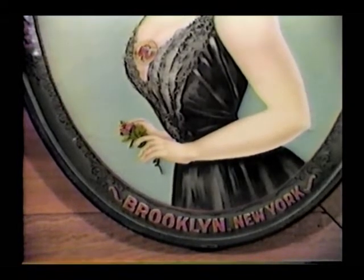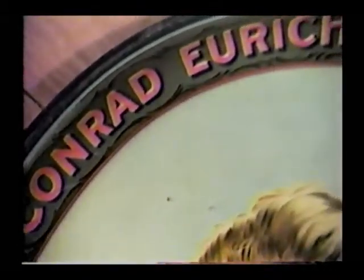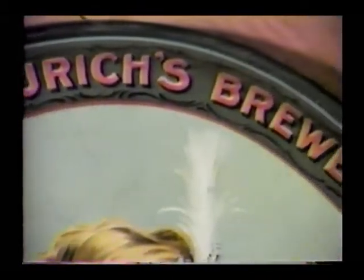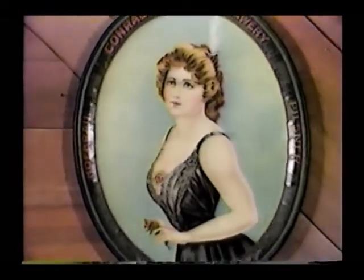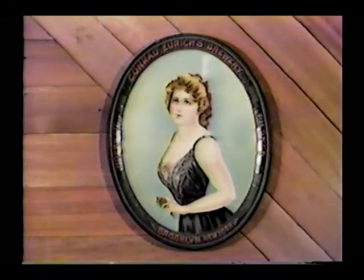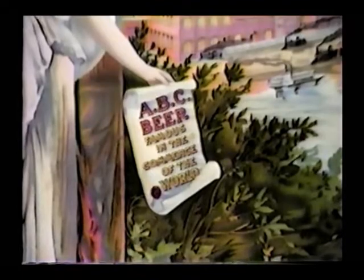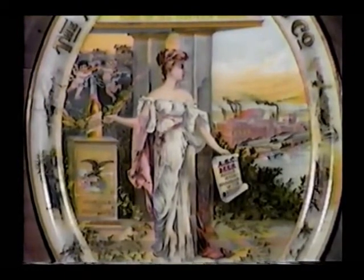This Conrad Urich tray can be dated between 1899 and 1901, as this was produced by the Tuscarora Tray Company, who went out of business in 1901, and Conrad Urich did not start his brewery until 1899 and lasted only up until 1903. This beautiful tray from the American Brewing Company of St. Louis, Missouri, advertises ABC beer. If you'll notice, you have a steamboat on the water and the ocean in the background.